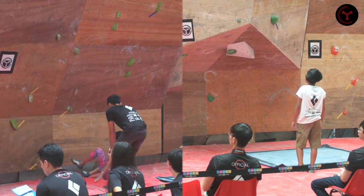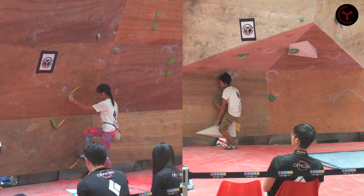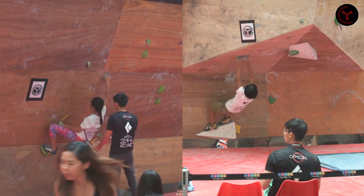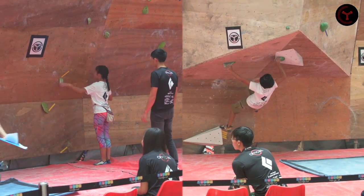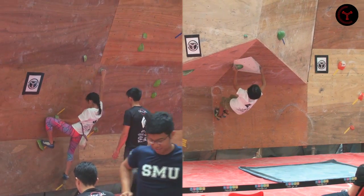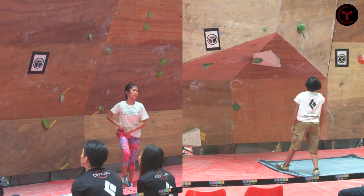As you can see, climbing is not an easy or simple sport. These young climbers have to be strong and flexible and agile to be able to complete each and every one of these routes. Endurance is also a key factor here. You do not want to be tired out by the earlier routes just so that you will fail on the routes later on.